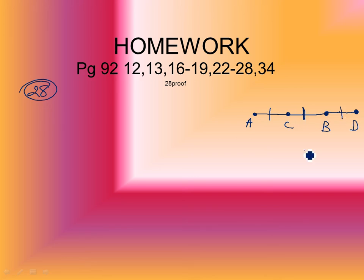Now, we want to write a paragraph proof about this. How are you going to start off a paragraph proof? I'm going to make you write about 10 of them if I don't get some good answers here in a minute. So for tonight's homework, be ready to write about 10 paragraphs. Help me out. What do we start with?